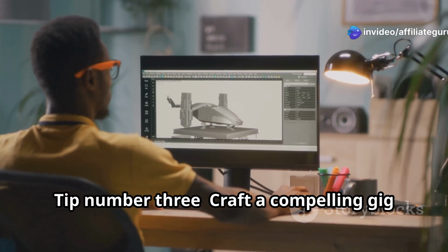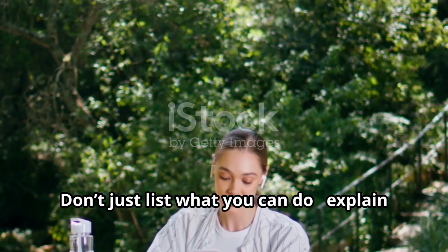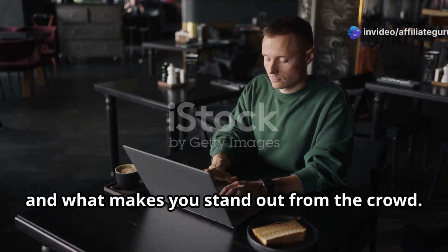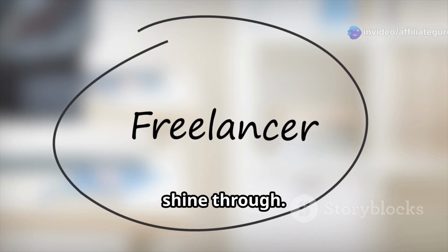Tip number 3. Craft a compelling gig description that highlights your unique value proposition. Don't just list what you can do. Explain why you're the best person for the job. Talk about your experience, your passion, and what makes you stand out from the crowd. Remember, buyers are looking for someone they can trust, so be authentic and let your personality shine through.